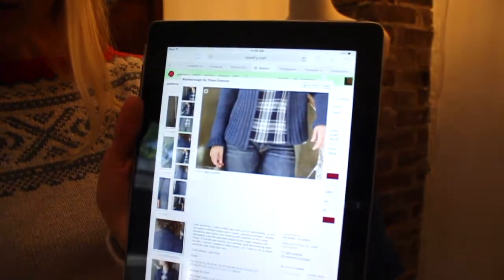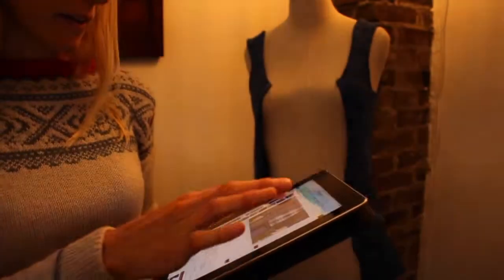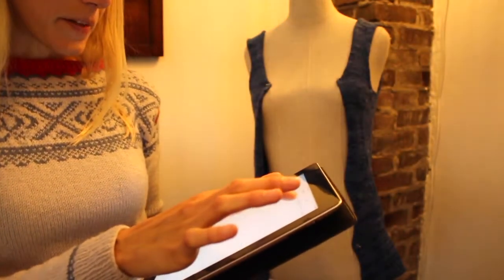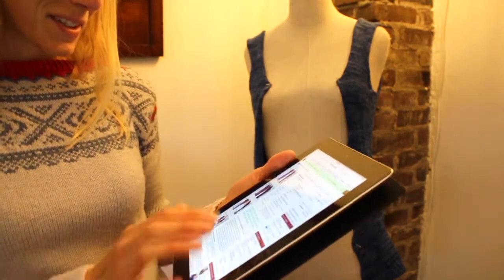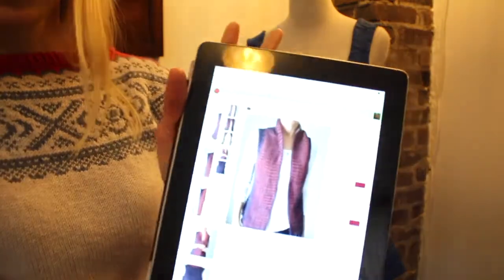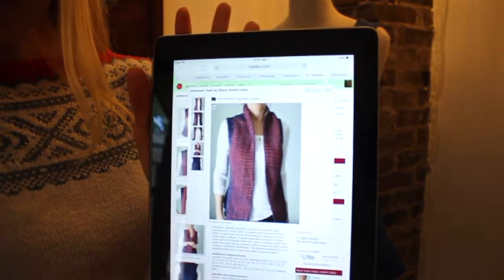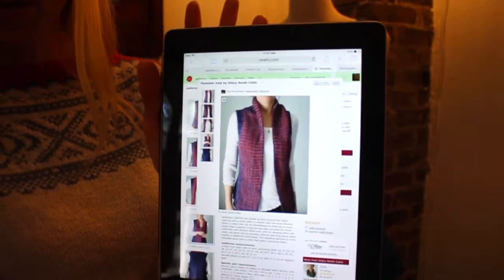You see that kind of edging that she's done, a little bit of rib and a little bit of cable. I kind of like the way that looks. There's also this pretty interesting vest, the Pommier vest by Hilary Smith Callis, and she's done an open front with brioche running both ways. I don't think I'm going to do that, but it's an interesting idea.